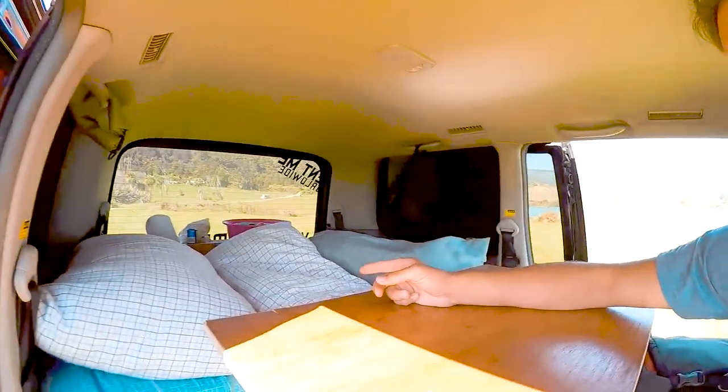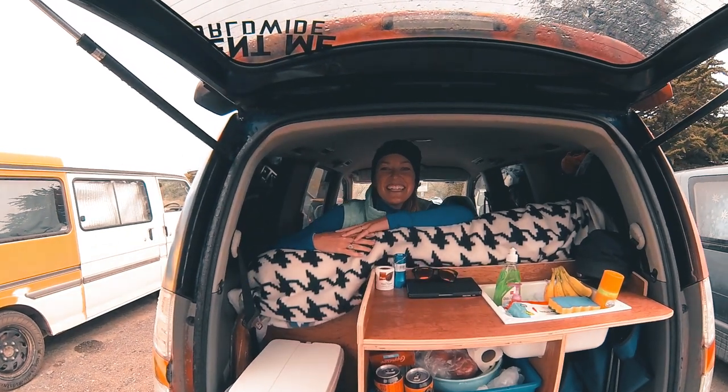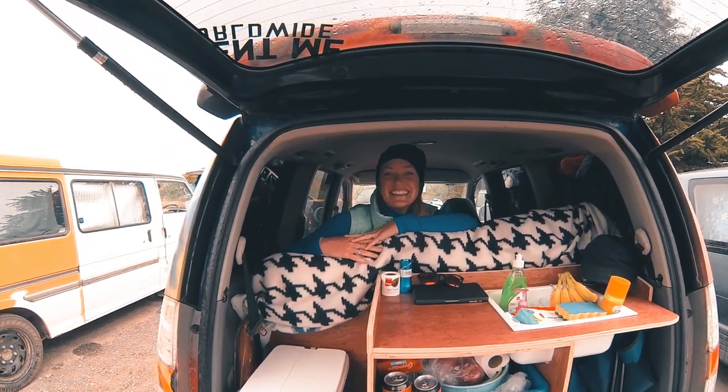So with the table set up, it's tight in here. There's nothing around that. Plus, you have all the pillows and bed pads and blankets. But on a rainy New Zealand day, it's better to have this table option than not. It's really nice when it's not raining.